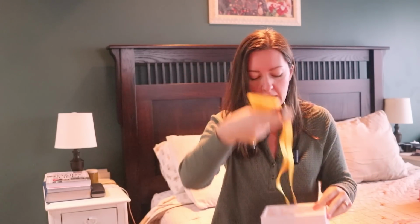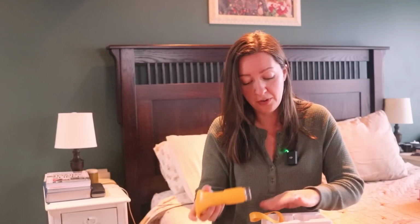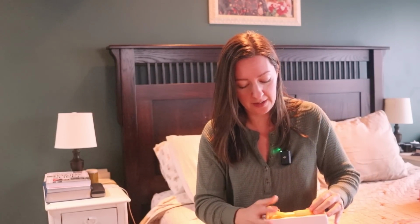It has some little buttons here to magnify it. So I think she's going to love this. It comes with a little lanyard in here as well. So both the kids will be going on some bug hunts as soon as the weather is nice.